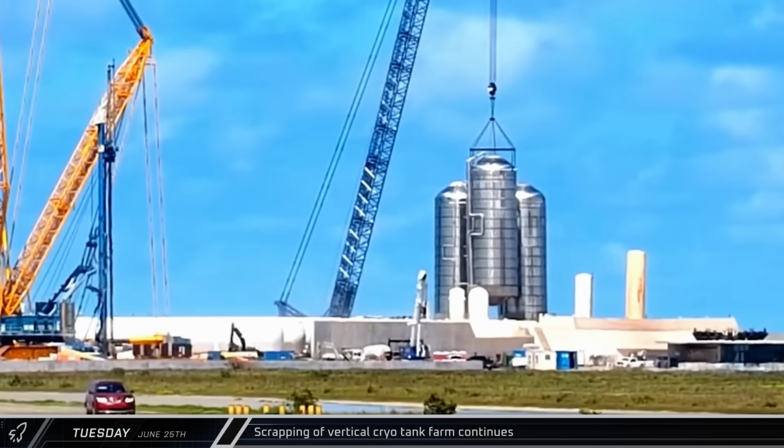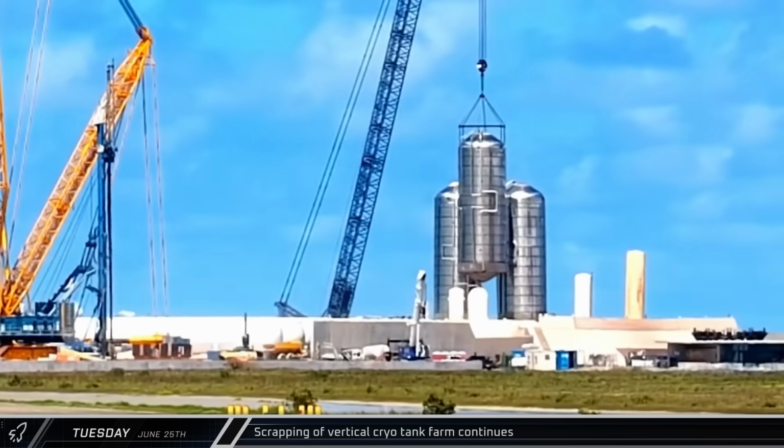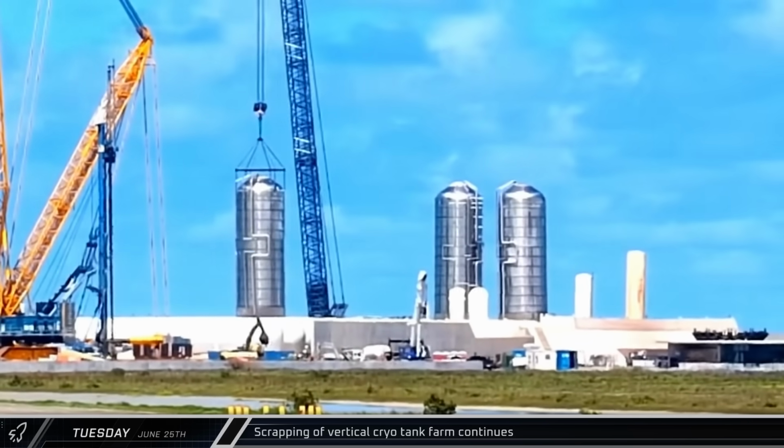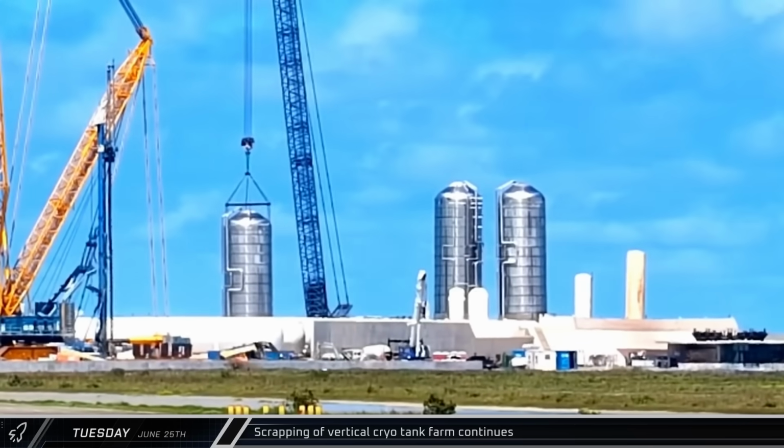After several hours of cutting the heavily reinforced base supports, the next cryo tank was lifted off its base at the propellant farm and set down at the staging area for scrapping.